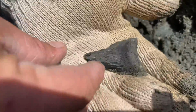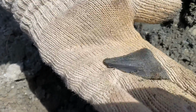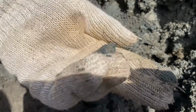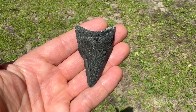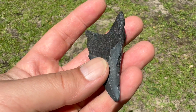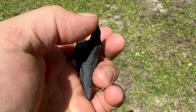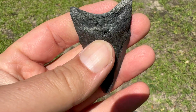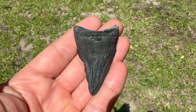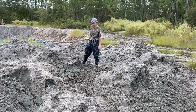Wow. Yeah, look at that. That's a cool shape. Wish it had some more enamel, but hey. It's good to find a meg. Yeah. Cool. There's that meg all cleaned up. 2.5 inches. Very beaterish. Don't find a lot of megs out there though, so it's always good to come home with a big tooth, even when they're ground down like that, right?